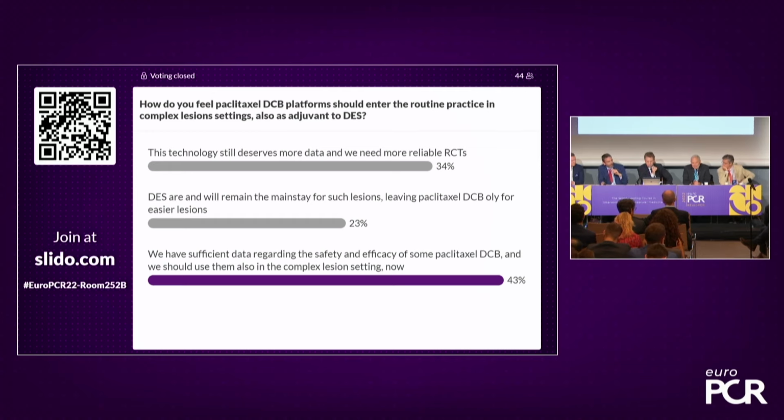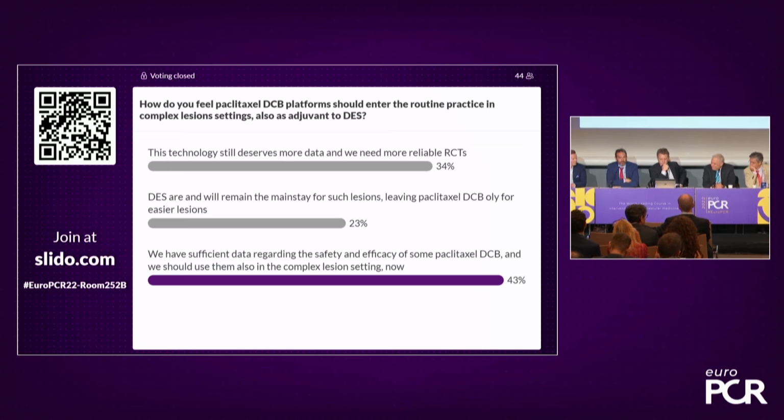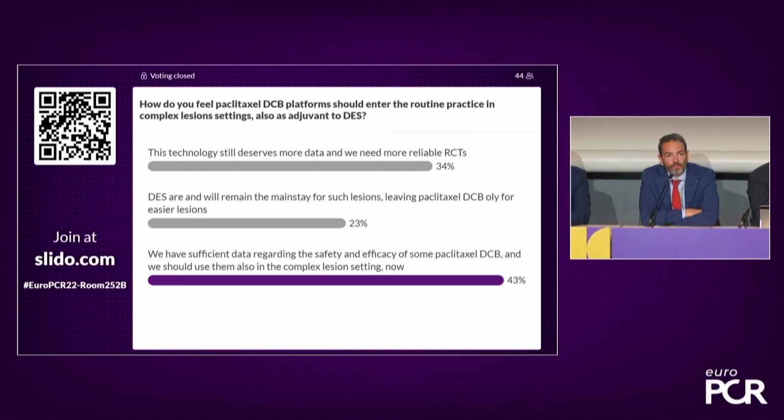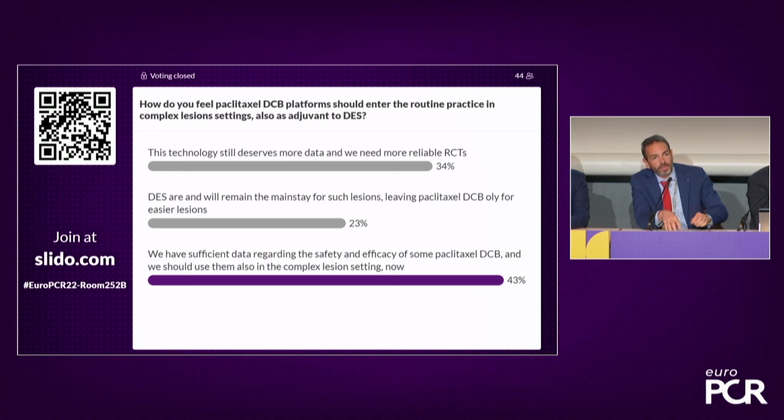Okay, I will leave you the reply for this question, but I have to comment on the first part. I have to say that I disagree with your point. We have a lot of data showing that even if we leave dissection with DCBs, there are no thrombotic issues. We have hundreds and thousands of patients enrolled in clinical trials where dissections were left, probably 15 to 20, 25% of the entire cohort, and there was no thrombotic issue. This is what we know. We know that if we have a final good flow and a type A or B dissection, you are safe. So this is one of the key messages that I would like to send from this symposium. Flow is extremely important.